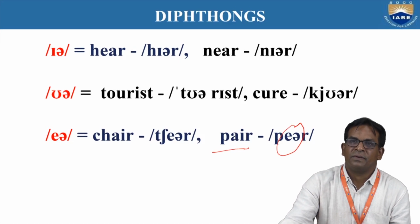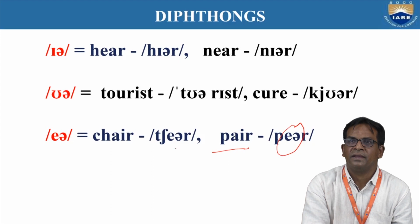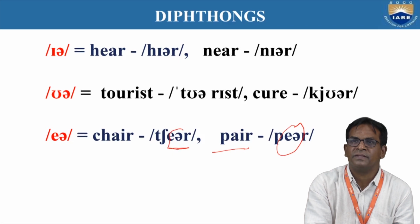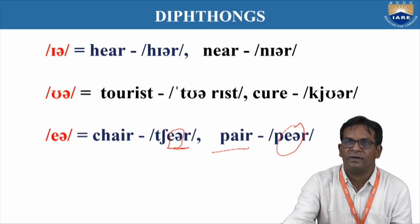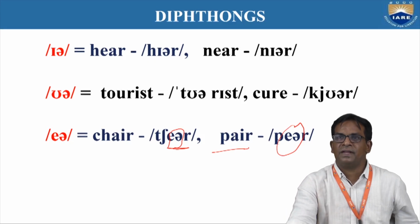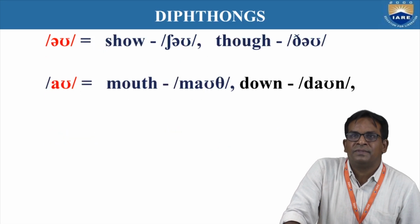C-H-E-I-R, many people they pronounce chair. It's wrong. How can we pronounce chair? It's highly impossible. We should not pronounce. There is a diphthong. This is air, chair, not the chair. So, according to that, you can easily pronounce all these words.